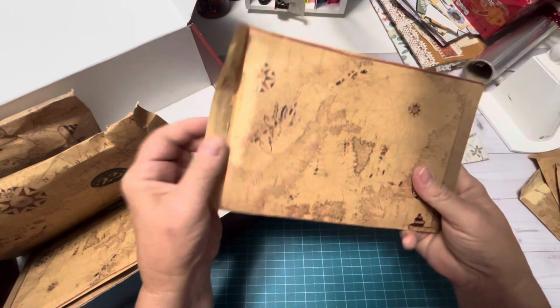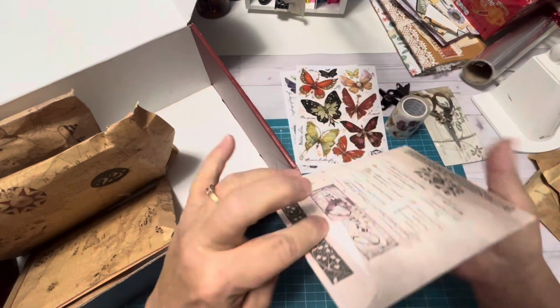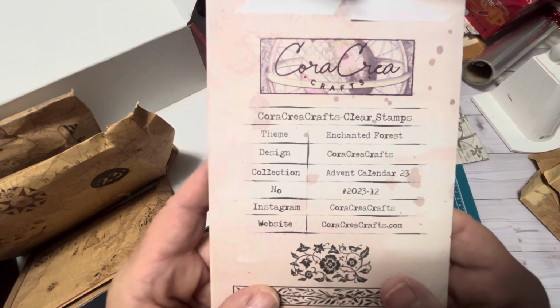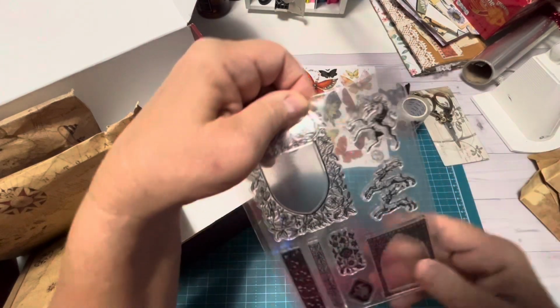All right, day 20. Again, another flat one. And oh, it is another set of stamps. And the theme is Enchanted Forest. And let's pull it out. Oh, look how pretty.